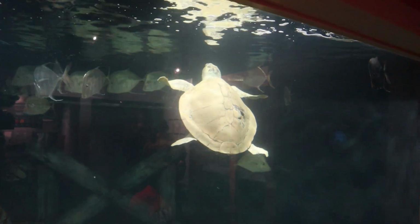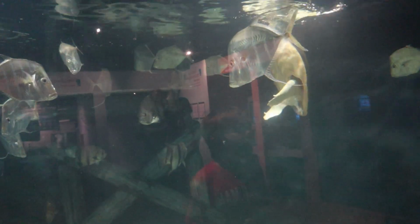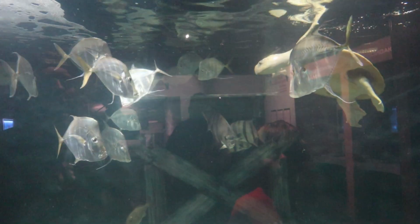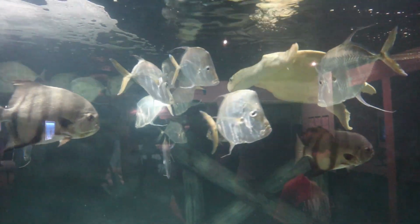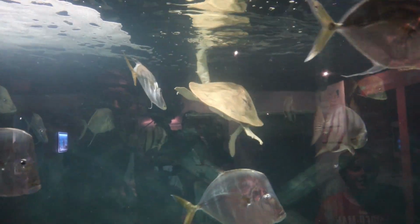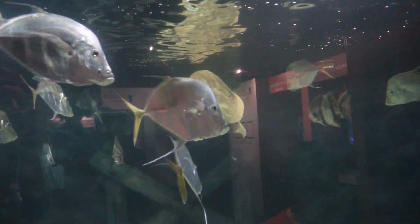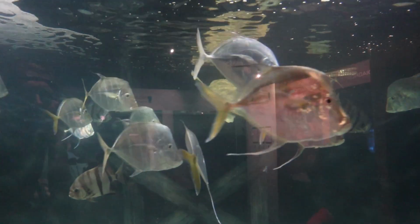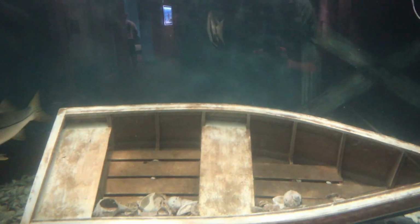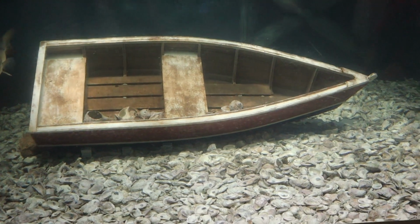See that scar on the shell? Shark bite? No. More probably a propeller that smacked the back of the shell and damaged it. So now it's in and here, also the fin, the back fin. You see the back fin? Yeah, it's kind of cut. I'm gonna say it was probably a propeller that hit that turtle. And that's why the boat's on the bottom now, with all the oyster shells.